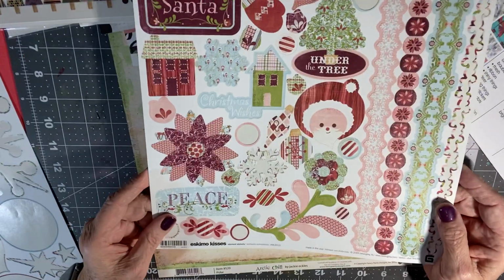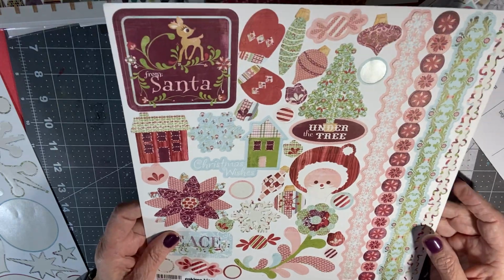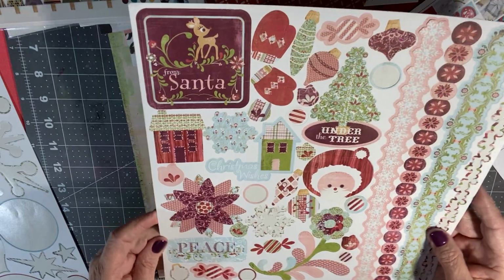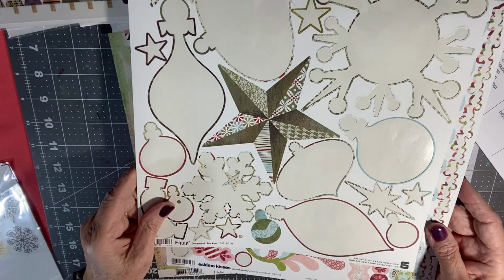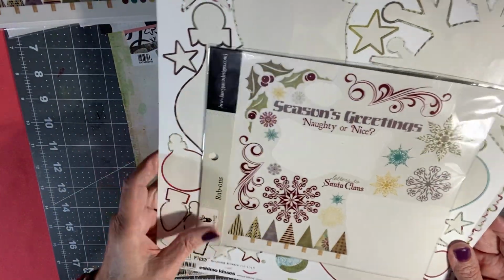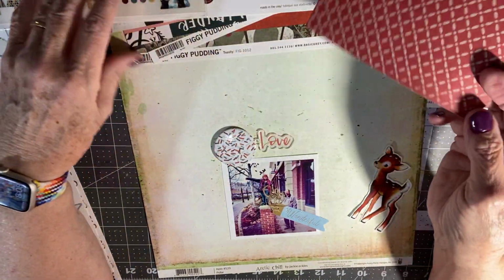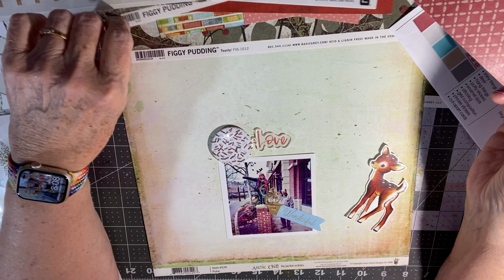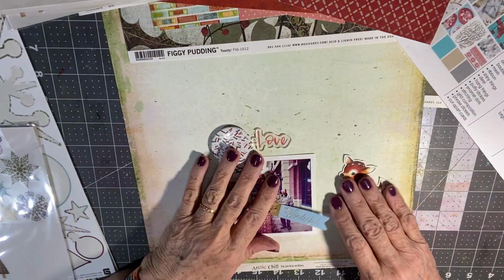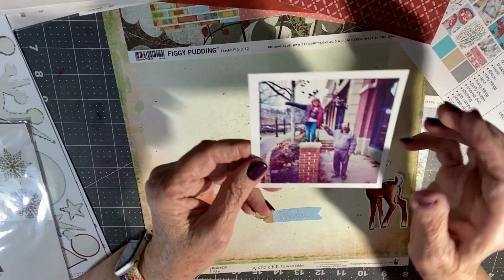Just to refresh your memory, this is my sticker sheet. I'm going to try to use a few more here this time than I did last time. And then I'm going to use some of these rub-ons, and then there's all the other stuff that we'll go through later, looking for things. So just to show you, the photo I want to use is this one.